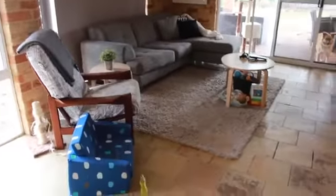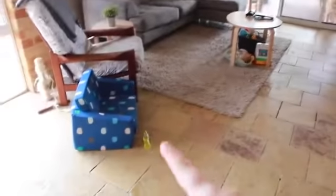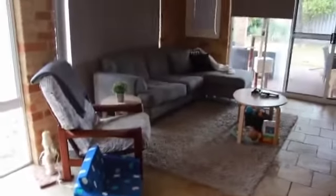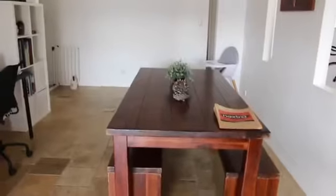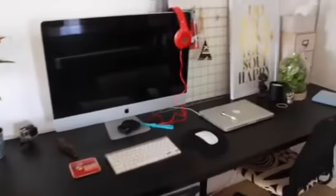So, lounge room is a lot cleaner. Oops, I forgot something. Lounge room is a lot cleaner. Kitchen is also a little bit cleaner. There's obviously dishes on the sink now and not in the sink. Vacuum cleaner's on the bench. Dining room table is much cleaner. I failed at this. I didn't even get to this part.